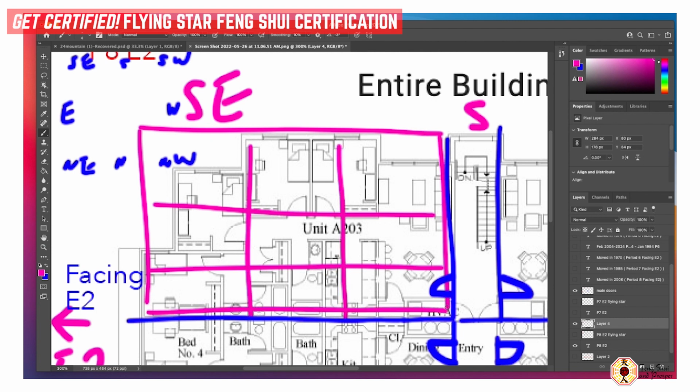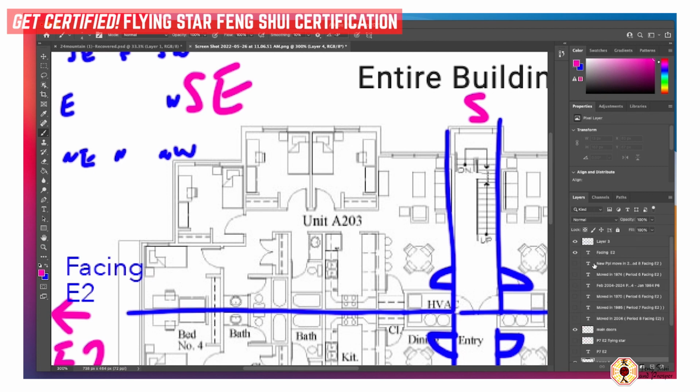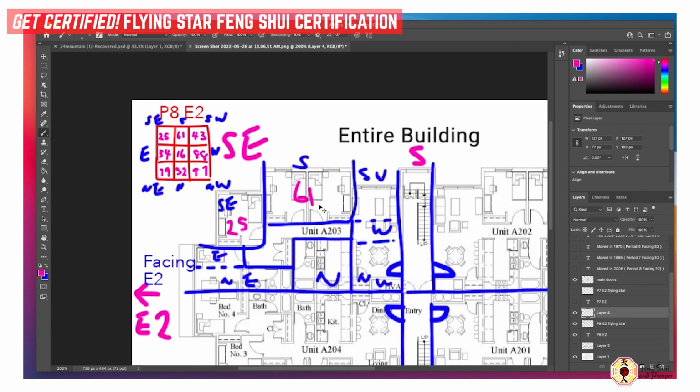Okay? We do not do that. We use what my grandmaster calls compartmentalizing the stars. So the way we do it is actually this way. So then the southeast would have 2-5 here, right? The south would have 6-1. The southwest would have 4-3.